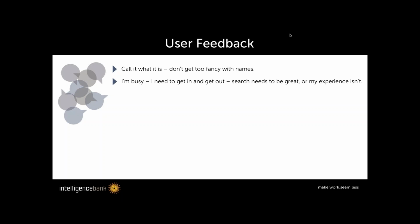I'm busy. I need to get in and out, and search needs to be great, or my experience isn't. So people, if there's a path of least resistance that isn't the brand hub, they'll go there. If it's walking down the hall to ask their colleague, they'll go there. So we need to make things easy and quick for them to find, and search is a very important part of that process.